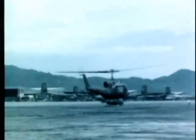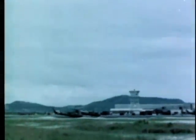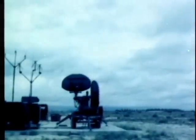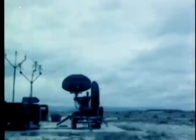At Vung Tau, 125 kilometers southeast of Saigon, is an airfield in continual use by fixed-wing and rotary-wing aircraft. Traffic handling facilities include a control tower and a ground control approach radar system for use in inclement weather. This modern radar system includes a means of identifying friend or foe.